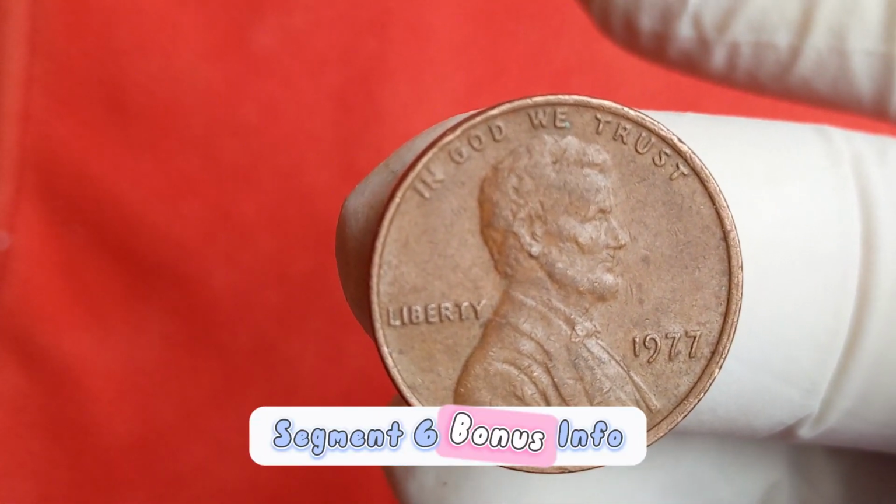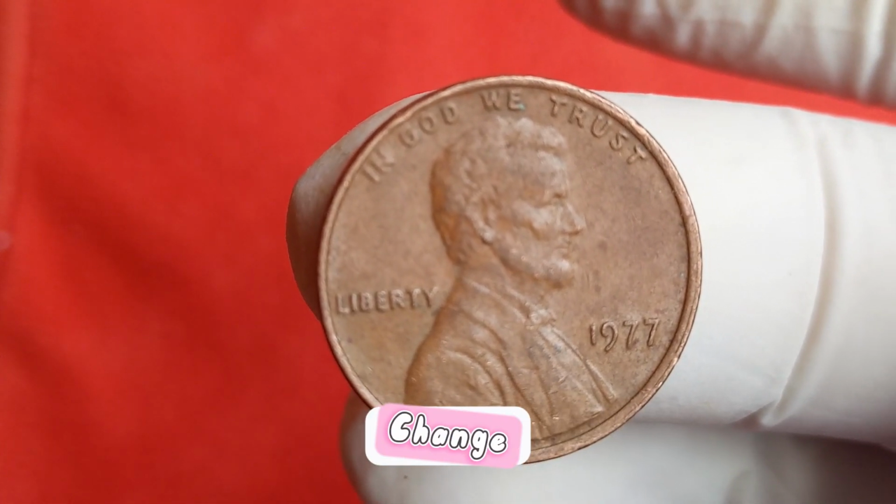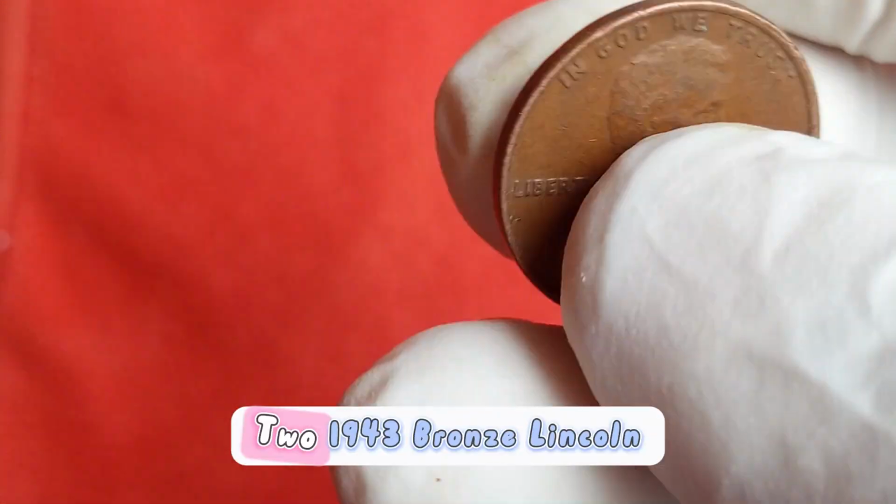Segment 6, Bonus Info, Rare Pennies to watch for. While you're checking your change, don't stop at 1977. Look out for these gems too.